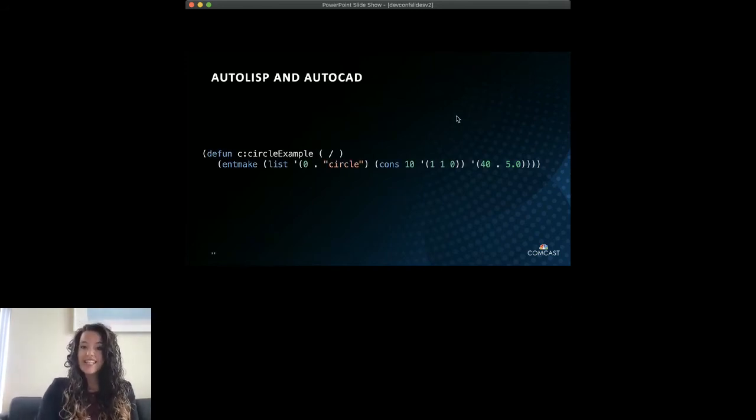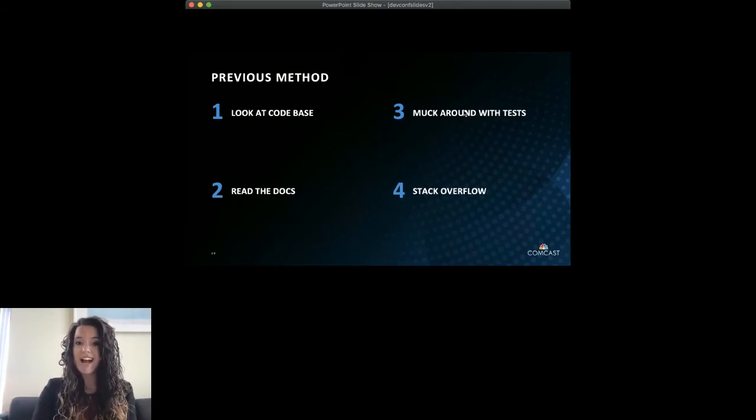So you can tell there's a lot going on in here, and there's a lot to learn. I thought I could approach this with my previous method of how to learn a language or a new code base: first step, look at the code base, move on to reading the documentation, mess around with the tests, see if I can figure some stuff out. And when all else fails, we go to our savior, as you all know, Stack Overflow.